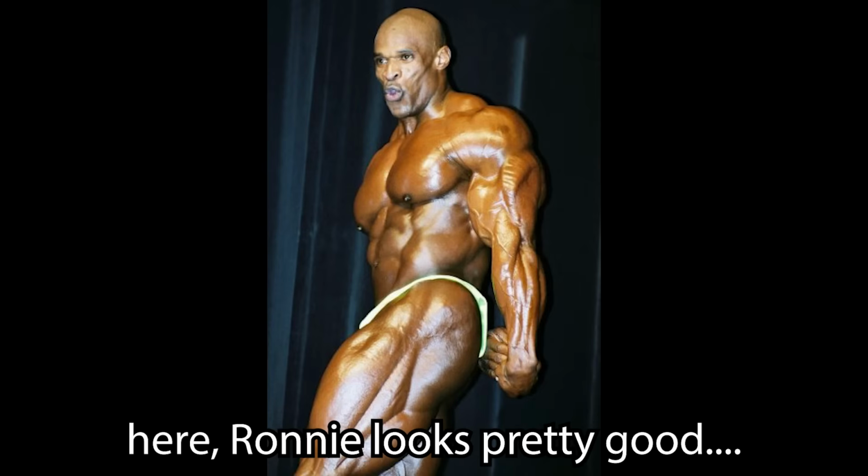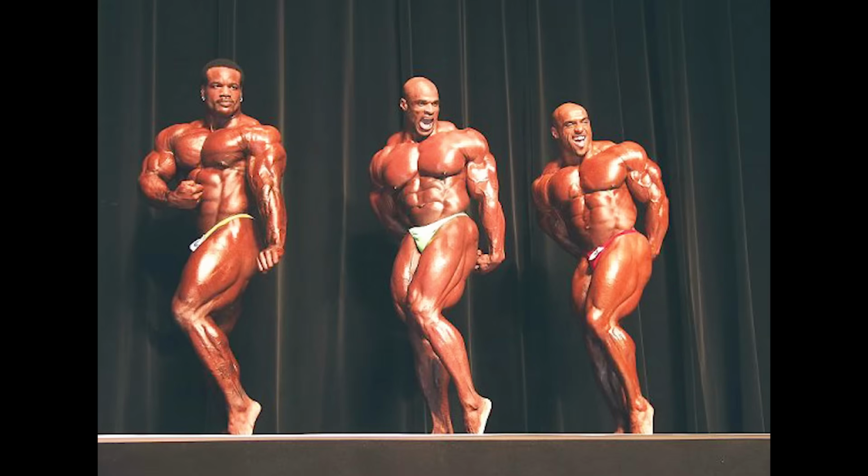Still, his insane overall thickness and density help him out, and the deep separation in his quads and hamstrings add to this dominance as well. Even though he's not posing in the most textbook way, his conditioning and sheer mass keep him in the conversation.